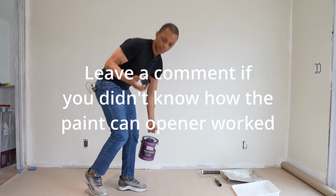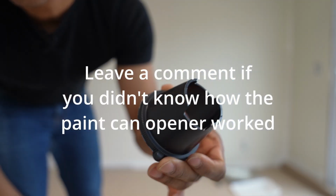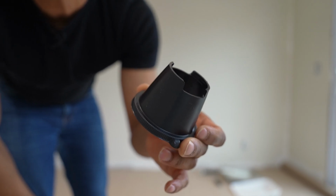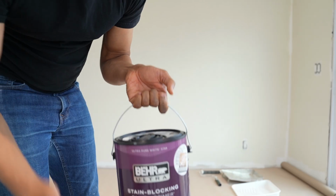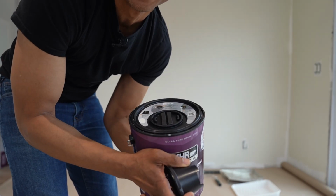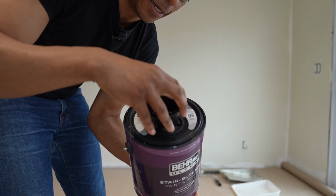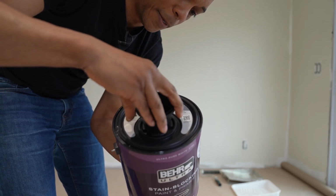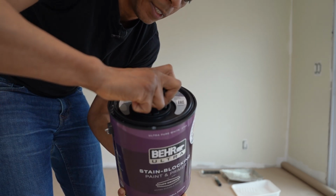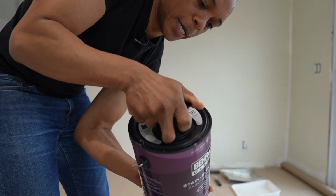Just in case, you go to Home Depot or wherever, you get the can, it comes with this piece that works as a key at the top of the paint bucket, okay? So you take it, okay, good thing I worked out today. You take this skinny part on top, and you stick it here. Just flip it upside down and stick it in between these two bad boys here. And then you twist, and it comes right off.